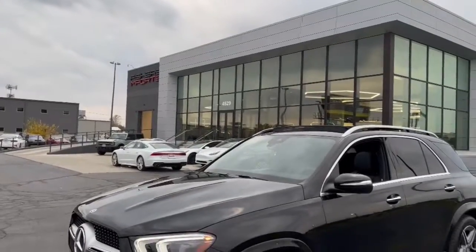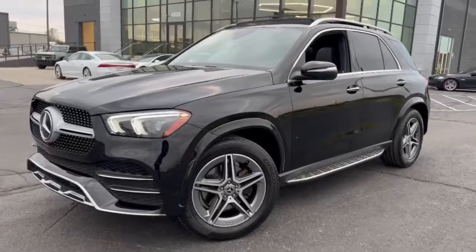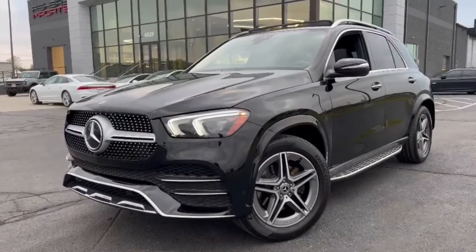Get into a car with value. 2020 Mercedes-Benz GLE. With less than 20,000 miles on the odometer, this vehicle stands out from the rest.